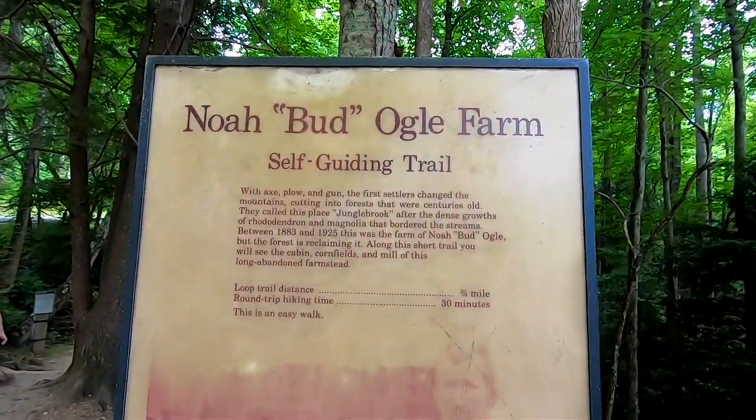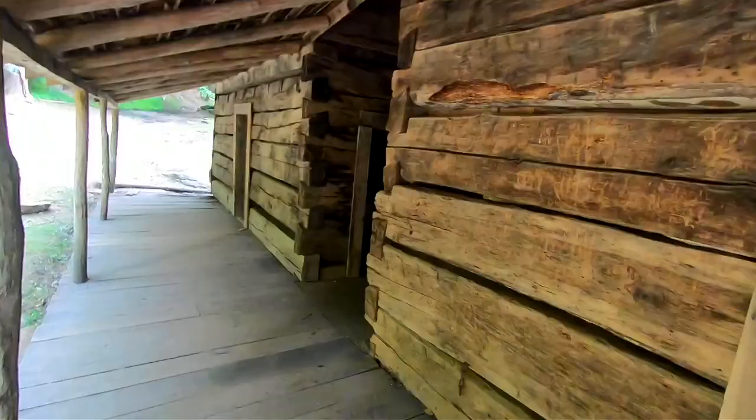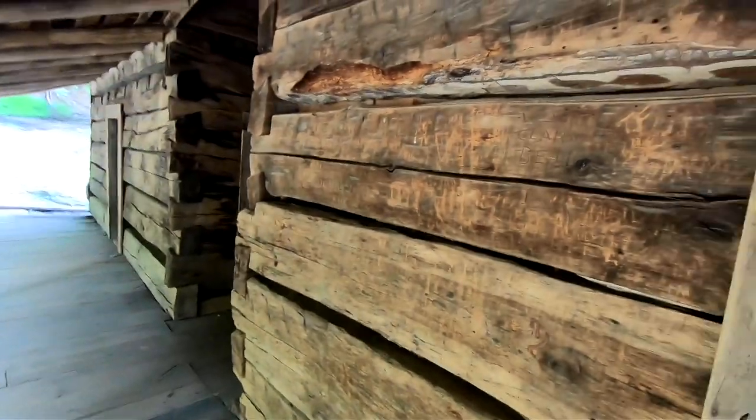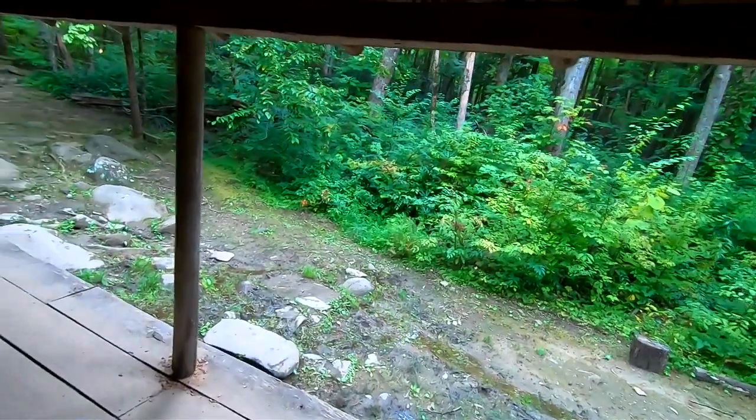Named after the roaring mountain stream, the Roaring Fork Motor Trail is a 6-mile loop filled with old homesteads, cabins, walking trails, as well as access to Rainbow Falls. At the end of the loop, there is an old general store where you can pick up a lot of items for souvenirs. They've got t-shirts and things like that. Stay around to later in the video and you will actually see that store.